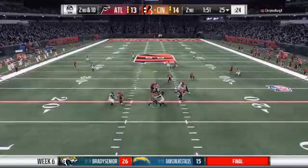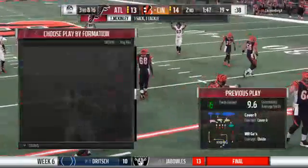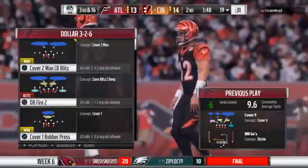Throwing again on 2nd and 10. Decker, pressure brought in, and the Falcons get there for the sack. Tack McKinley, he's the one to get him, and that's sack number 7 for him on the year.